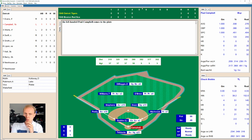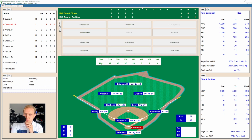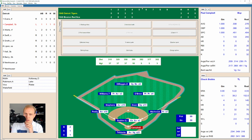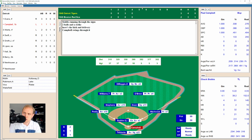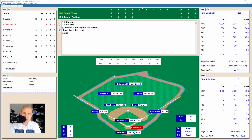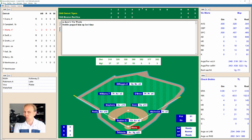here comes Paul Campbell. A little bit of adventure out there in the field. Campbell now up there takes a ball, and then another ball, 2-0, the count. That one's fouled back. It's 2-1 now on Paul. Swing and a miss on the next one, 2-2 the count now. And there's a grounder to the right side of the mound. Dora has that, throws over to first for the out, 2 away, and that'll bring up Vic Wirtz.